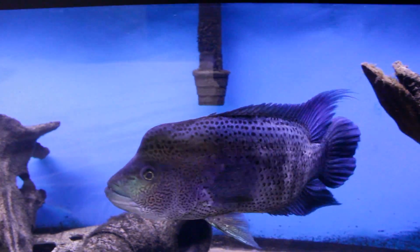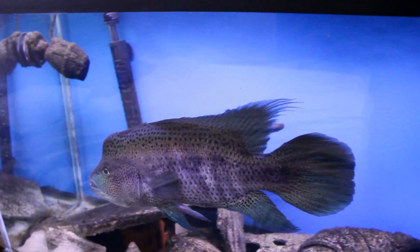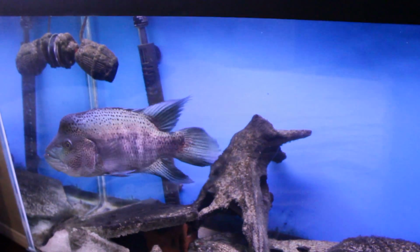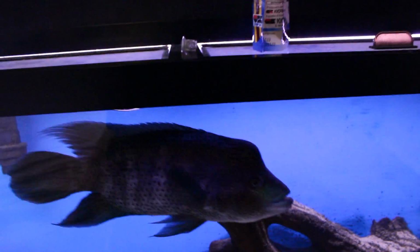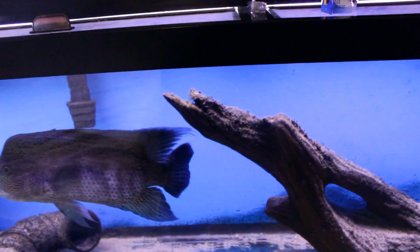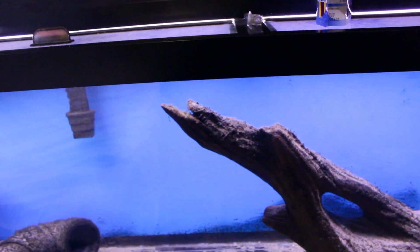Like I said, this guy has kind of grown on me. He deserves a nice big aquarium. He's outgrown this one. Looking forward to upgrading him. So, as you can see, it's kind of a basic update of all my aquariums. Now you know what I'm shooting them from. You know what I'm kind of keeping.